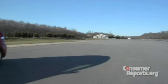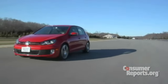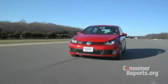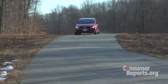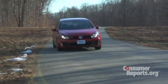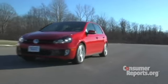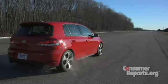Even though they call this Volkswagen the GTI, let's face it, it's basically a sportier version of the Volkswagen Golf. And the Volkswagen Golf, it's a really nice car, but its one shortfall is really the engine. The powertrain isn't the best in the world out there. However, they really fixed that problem with the GTI. The 2-liter turbocharged direct injection motor is great. It's smooth, it's refined, gives you lots of power.